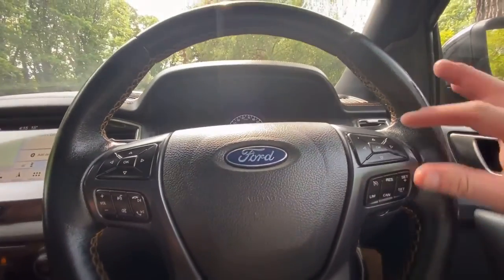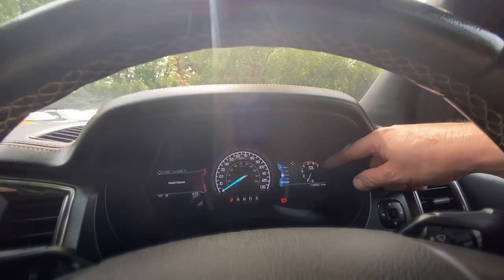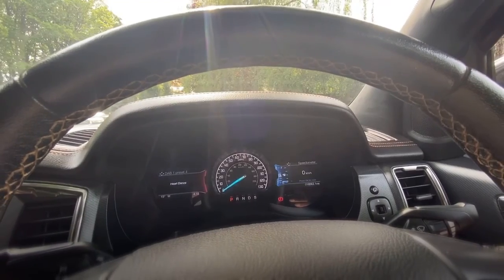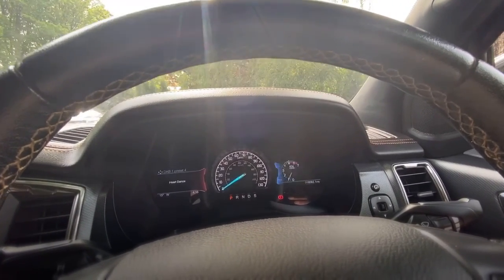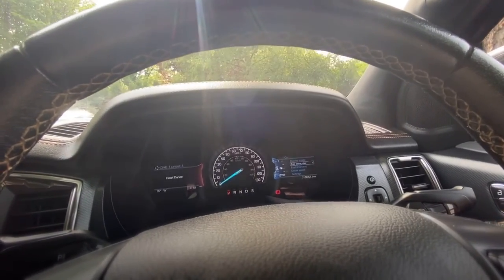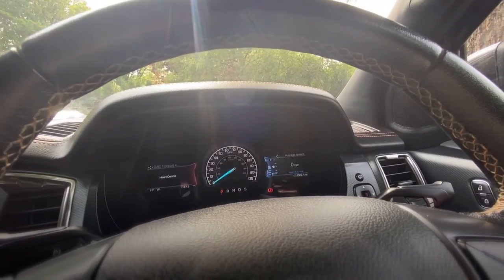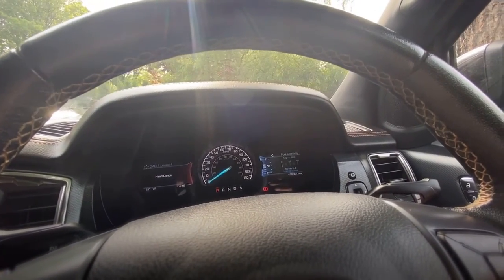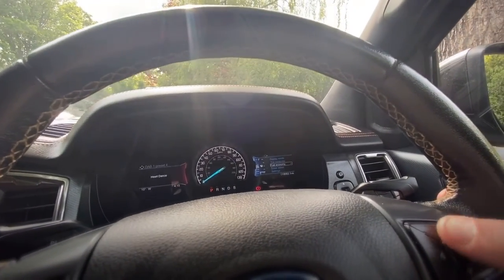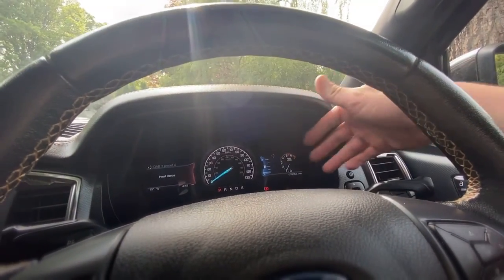So the steering wheel, to the right hand side, this top part here controls this part here. So what you can do is you can choose what it displays. So your fuel, you can have your speedometer, distance to empty, or your revs. You can also go through it and have different things on there. So your trip computer, fuel economy, average speed, stuff like that. I personally think it looks better with the revs like that, and then the fuel to the left.